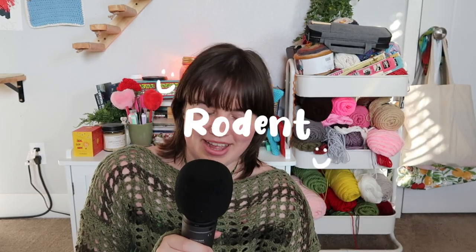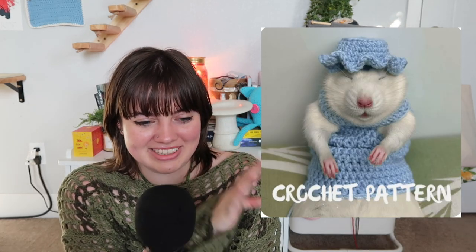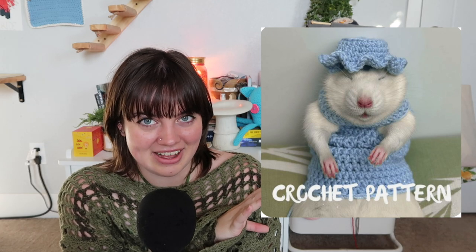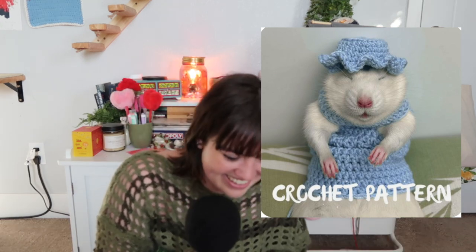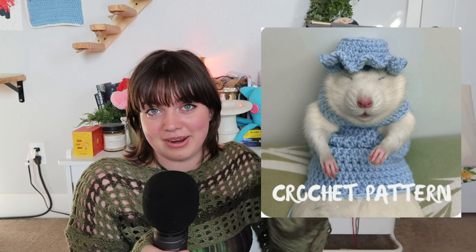Let's move into the rodent category. We only have one, okay? Because I wasn't even gonna include this category until I was researching for it and scrolling, and this picture came up, and I cried. I was laughing so hard that someone shoved, here's a photo, okay? Someone shoved their pet rat into a crochet outfit. Okay? Like, what the hell? No hate, but like, what? Why would you do this? Anyways, if you want to do it too, there you go.